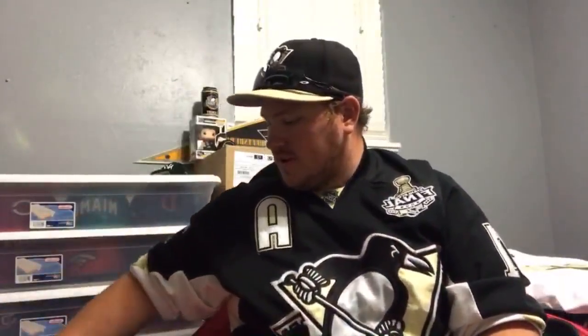My next one, of course, as some of you guys know, whether you're from Team Fitted or if you've seen me here on YouTube, my grail for the longest time was an Oilers hat. And I finally found one on eBay a while back. But the good folks over at Hat Club decided they wanted to make me happy as well.